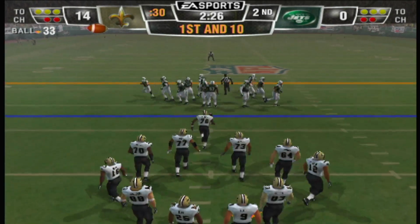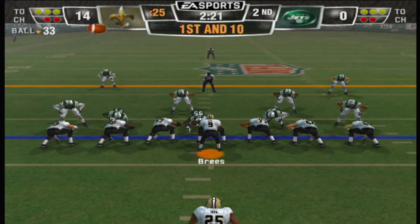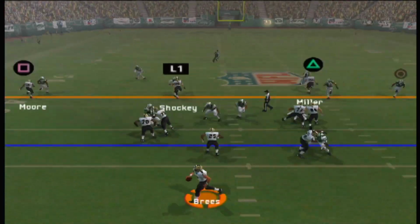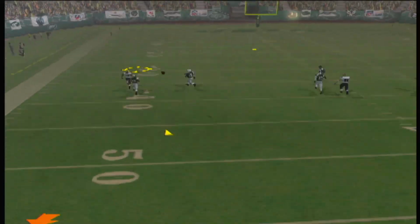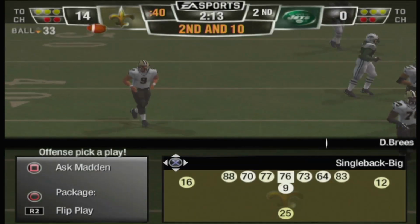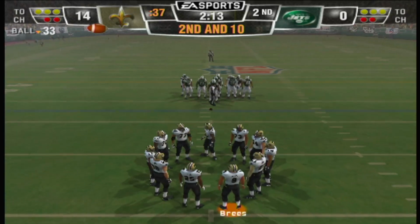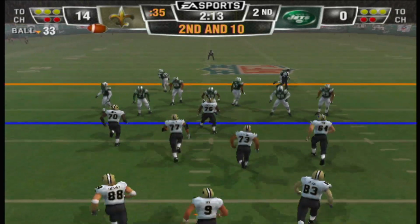First and ten. Ball on the 33-yard line. Single set backfield. They give it to the tailback. Makes the run. Going deep with this one, left side. Almost picked. The deep shot was tipped away. The defender managed to get a hand on it. Second and 10. Ball on the 33-yard line.